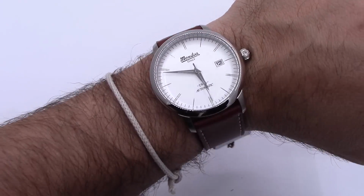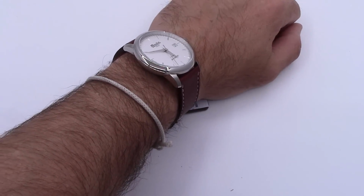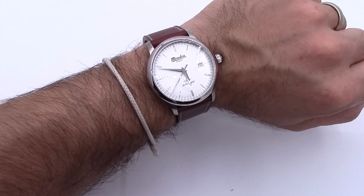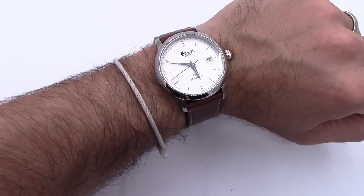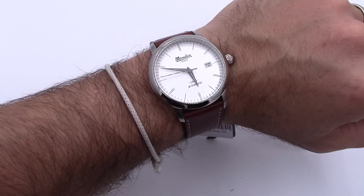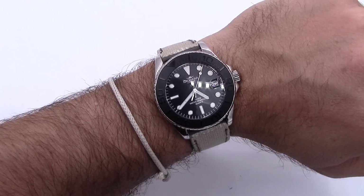Moving on to the automatic dress watch. Again, beautiful. This is sized right for me. Nice strap, comfortable, easy to read. Classic style, you know, maybe almost a timeless design. Beautiful hands, love it. Here's that little 40 millimeter quartz diver.